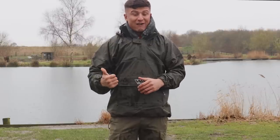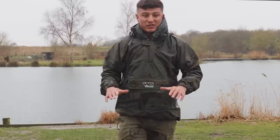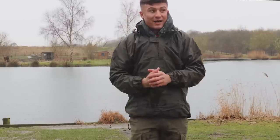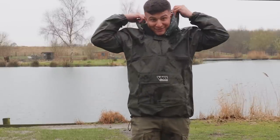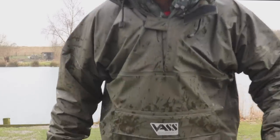But it's raining, it's freezing, the snow has cleared. It was absolutely sheeted with snow yesterday. But yeah, the rain is really, really coming down now. So let's get out of the rain and go and have a look at this fish.